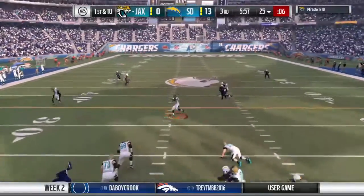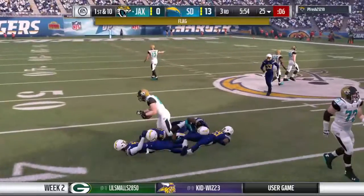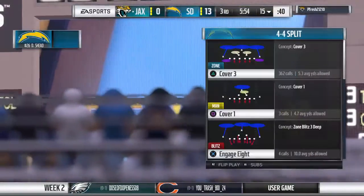We'll find out. And he will find his man on the end route, complete. And they get him down, but not before he takes it across the 40-yard line.